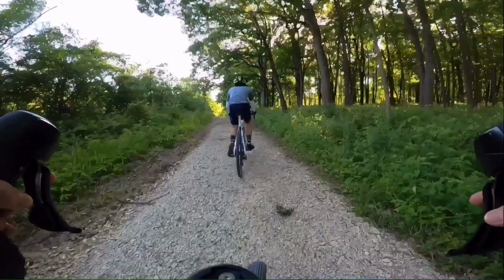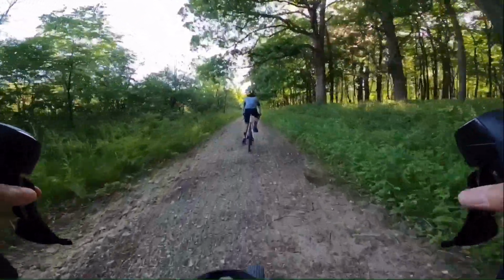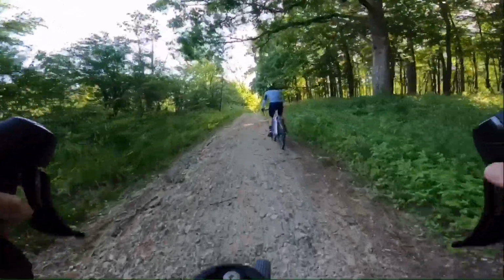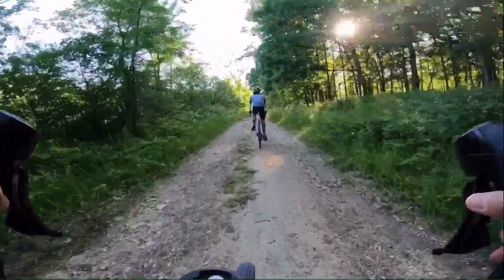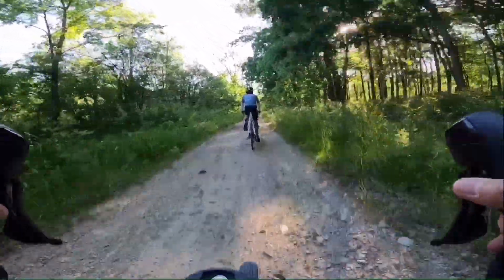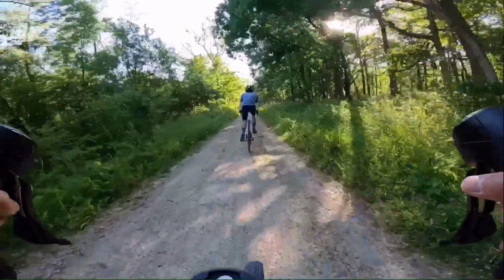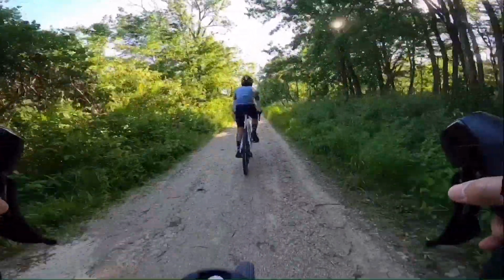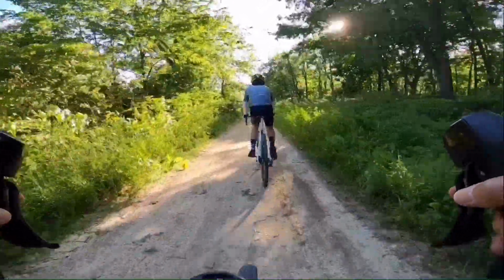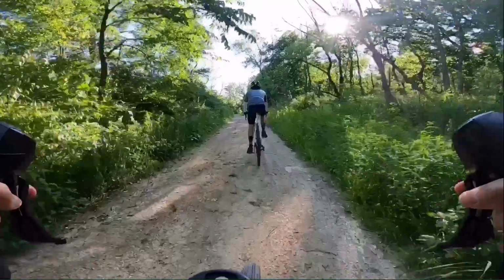But the question is, how popular is gravel cycling here in the United States? They said gravel riding started here in the United States because we have a lot of unpaved roads, like those farm roads, and trail systems like this. And nowadays, gravel riding is labeled as gravel grinder.